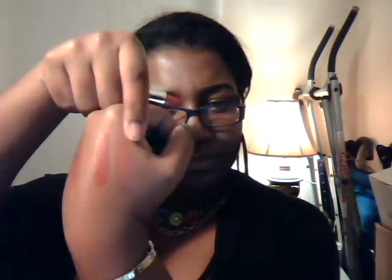This one right here, that's Soft Rose. I have Icy Nude on my lips. This one's peach. Oh my gosh, I'm at 15 minutes. The peach one is right here. And yeah, those are all the ones I got from them.